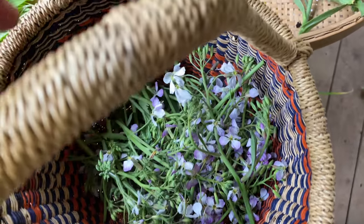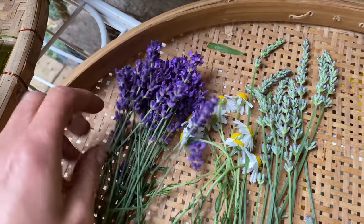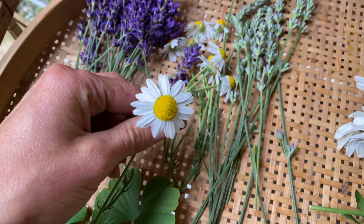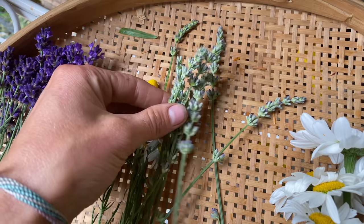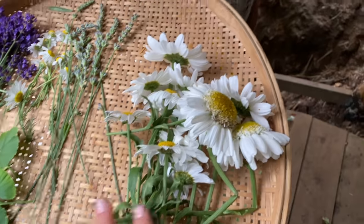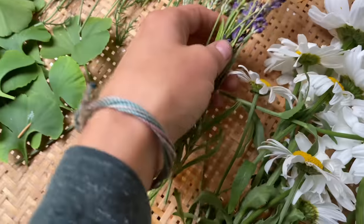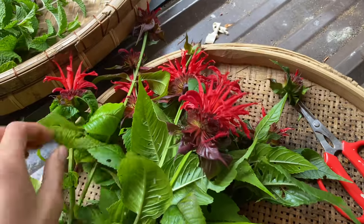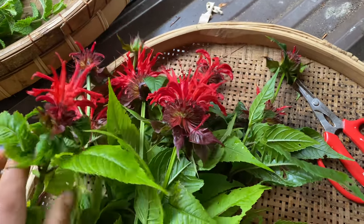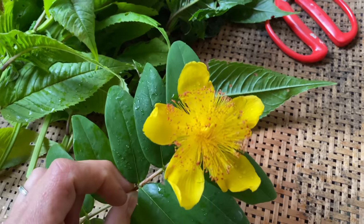So I got those. I'm gonna dry out some ginkgo, some more lavender, some chamomile, which smells so good. This is a German chamomile, and a different variety of lavender. And then we just got some daisies here that I'm gonna put in a vase, because they look pretty. Up here we have some more lavender, which I can add down here. Bee balm, which looks really good. So I'll dehydrate this for tea. And then I have just one St.